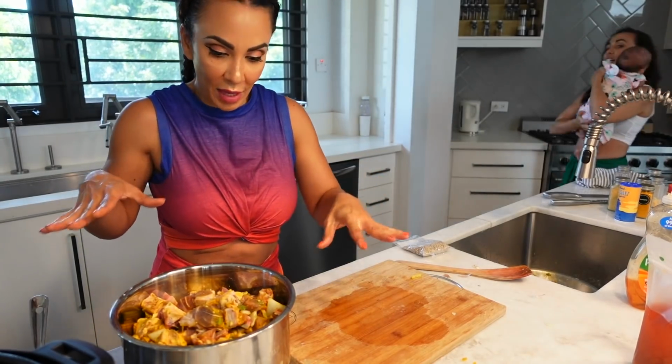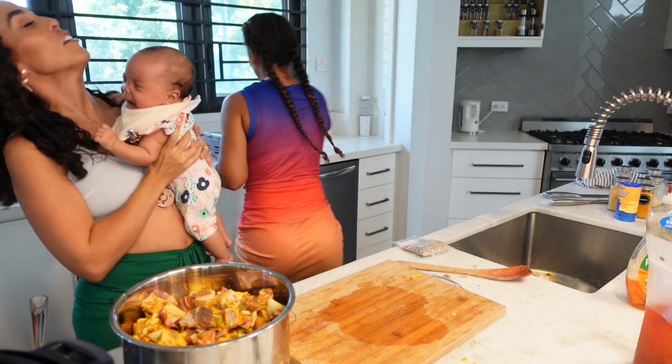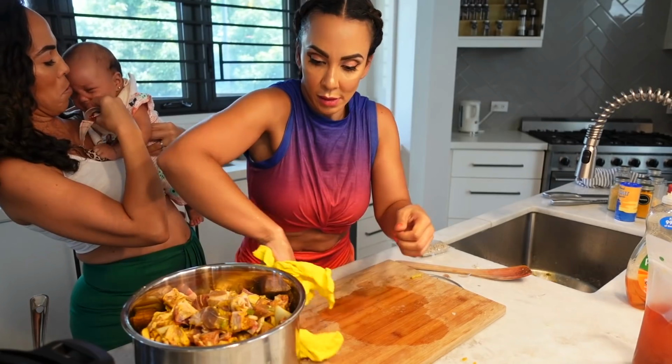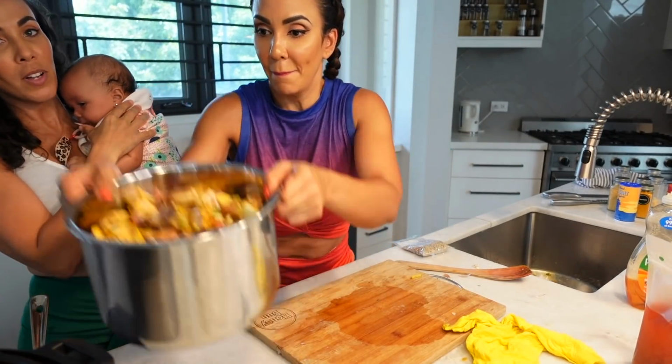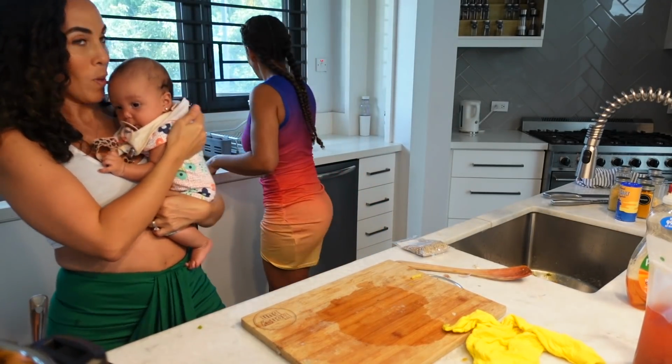Okay, I have everything in my pot now. Wait, I'm going to wipe it off and put it in. I'm going to add some water in. No, let me put it in here first. This is so confusing. Alright, let's put some water.